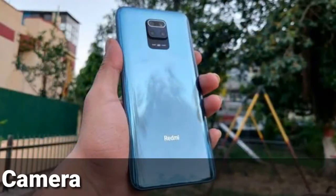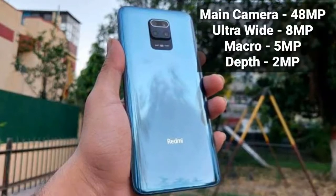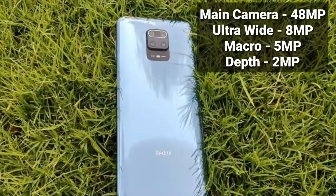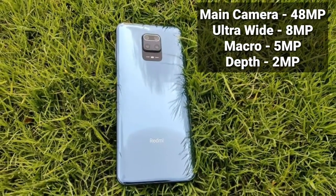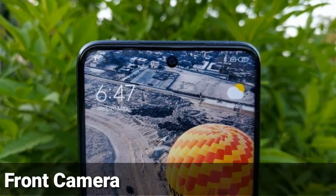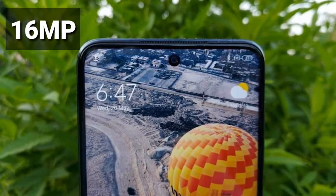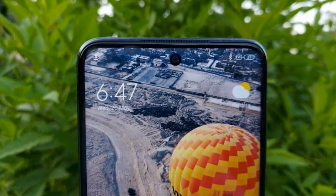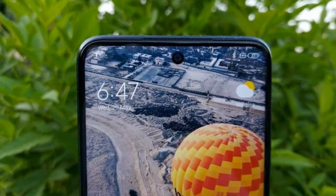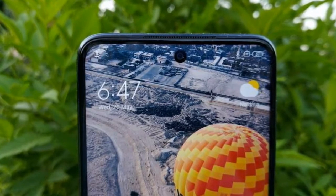Moving to the camera side of Redmi Note 9 Pro, at the rear side we get a quad setup. Main camera is 48 megapixel, ultra wide is 8 megapixel, macro is 5 megapixel, and the depth is a 2 megapixel camera. At the front side, we get a 16 megapixel camera like we got in the Realme 6. Redmi didn't show us which sensor they used in this device, but in my opinion we get the Samsung GW1 sensor here.